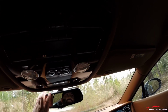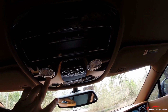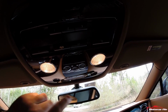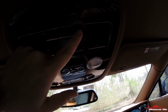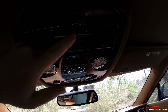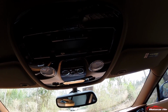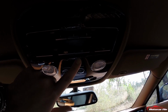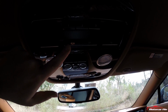Up in the top stack here, you do have gorgeous wood inlays, reading lamps which are operated via analog separate buttons, your garage opening buttons here, comfort access so you can program them and open up your garage when you get home. You do have your interior dome lamp, and the interior cabin lighting is set to come on when the doors open.